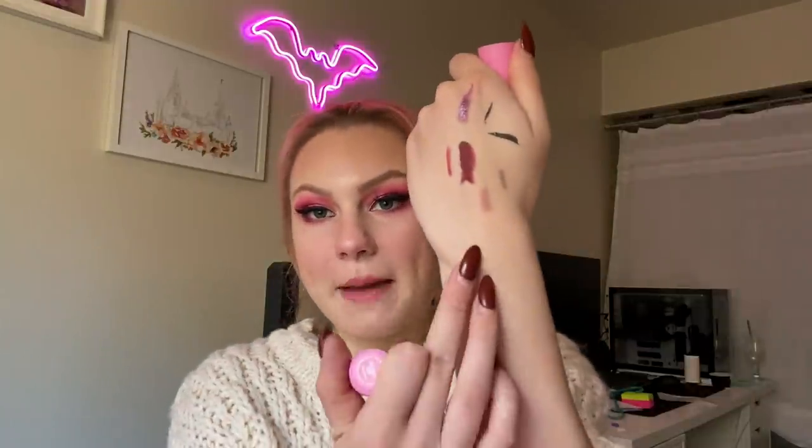We have a Velvet Trap in the shade Celebrity Skin, one of my favorites. It's a beautiful matte brown. I love the Velvet Trap formula. It's really nice and soft and reminds me a lot of the MAC Powder Kiss formula.